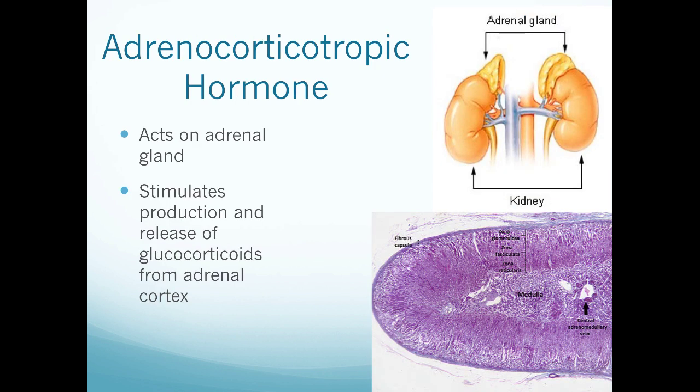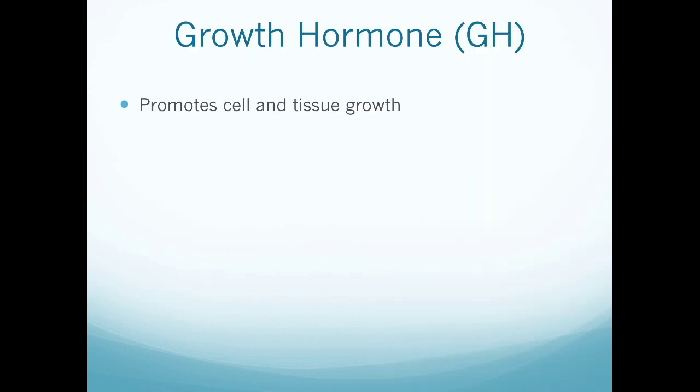Adrenocorticotropic hormone acts on the adrenal gland and stimulates the production and release of glucocorticoids from the adrenal cortex. Earlier, I talked about how growth hormone promotes cell and tissue growth, but it is also involved with protein synthesis, homeostasis, and many other cellular functions.